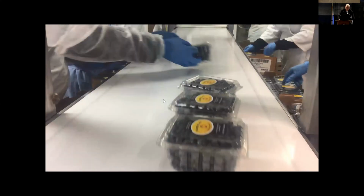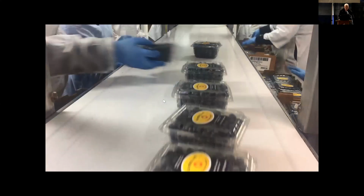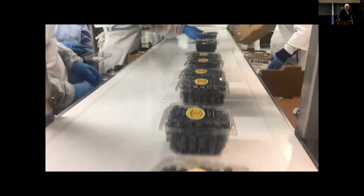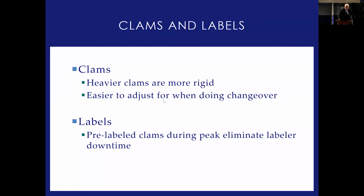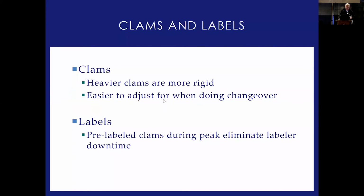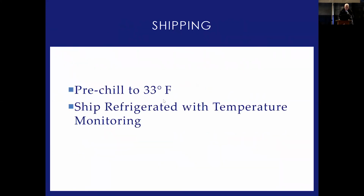And here's the payoff, a fully loaded line where you've met quality, and this is where everything kind of sings and dances. Clams and labels. The heavier clams are more rigid, but they're easier to adjust for when doing changeovers. Labels, I'm going to go back to that. This is important. Pre-labeled clams during peak eliminate the labeler downtime. For the Duke peak, have your clams pre-labeled. Otherwise, you're in for a challenge.